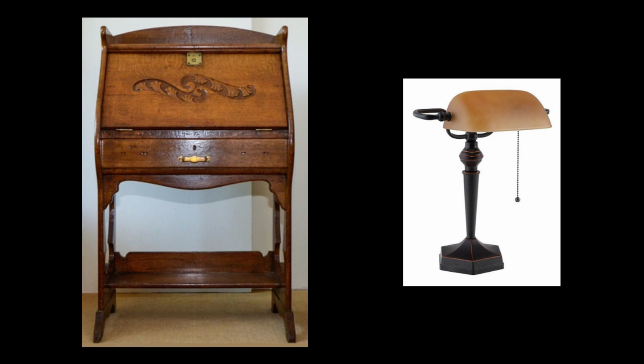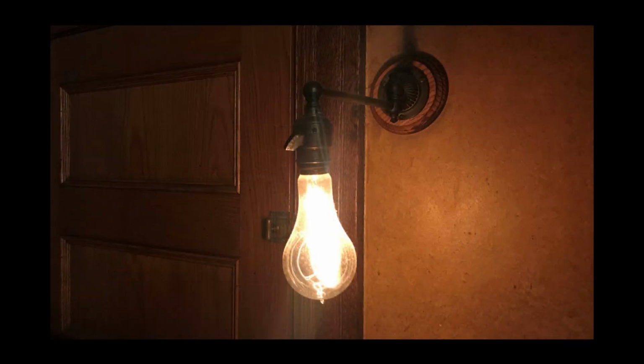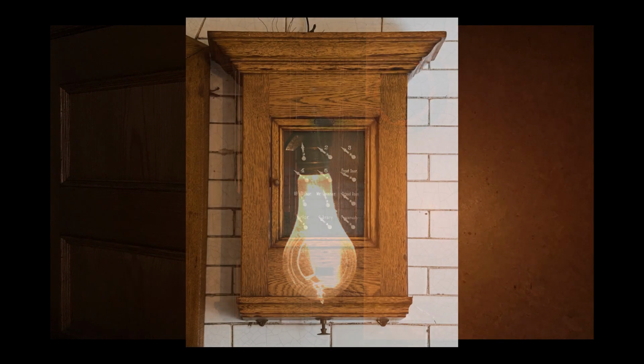The inventory notes there was a bronze lamp with a glass shade. The lamp would have been important as the original plans for the room only showed 2 wall sconces with single bulbs. One was located next to the pass-through, as seen here. The other was located to the right of the large window facing 18th Street.